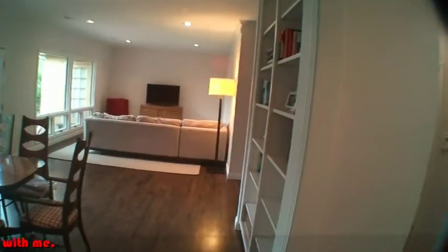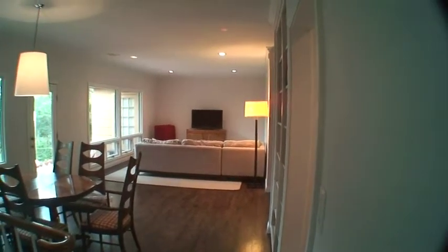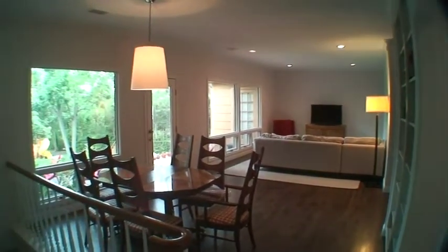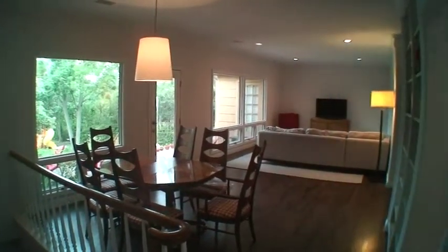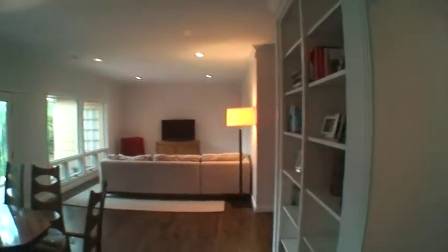This is a view of the room. Here you go. Michelle, don't you want me? Don't you want to decorate me? I know you do. Michelle Adams, you could turn this into something fabulous.